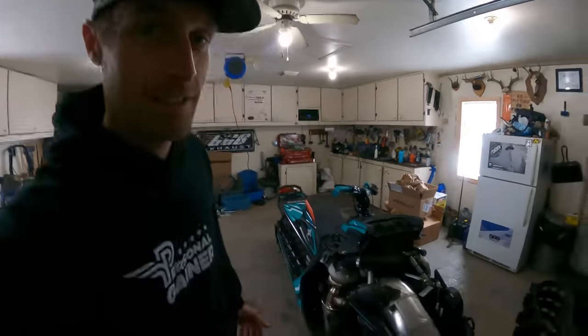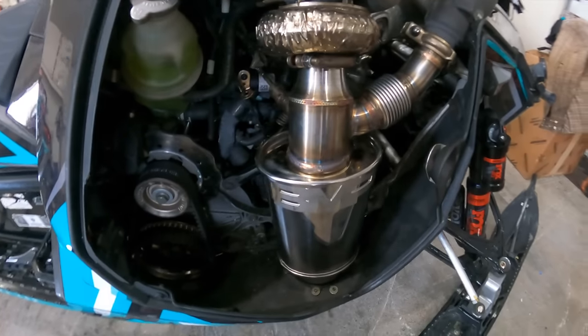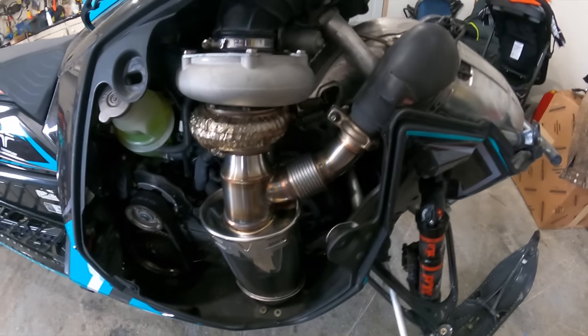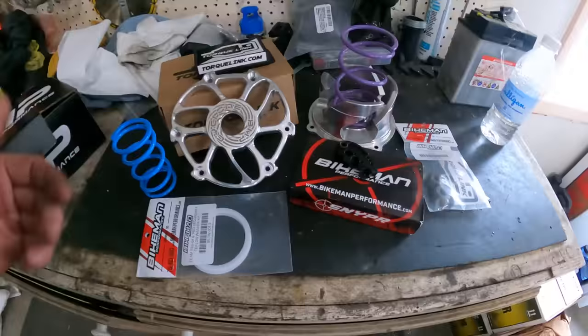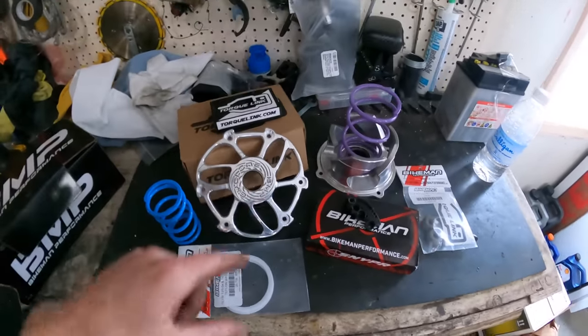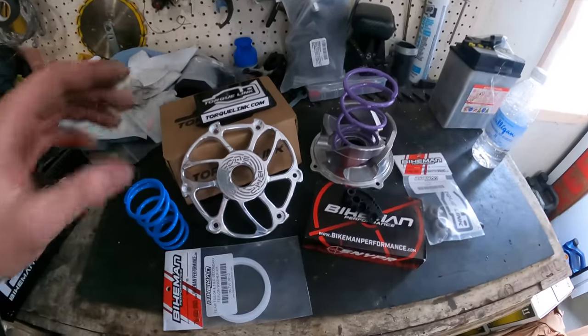All right, came down to the wire. Still not 100% done here, but got my Bikeman stuff. Showed up just in time. So it's getting a full, sweet Bikeman setup. Bikeman stage one kit: springs, Cyclone clutch cover, torque link with a couple different flash tunes.